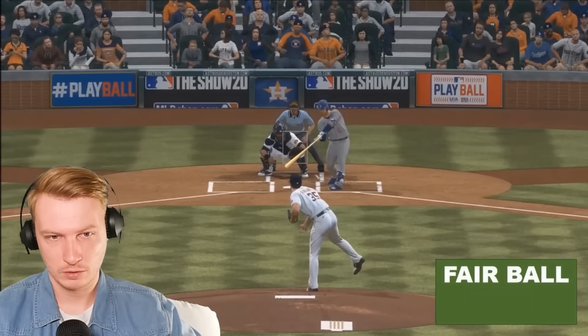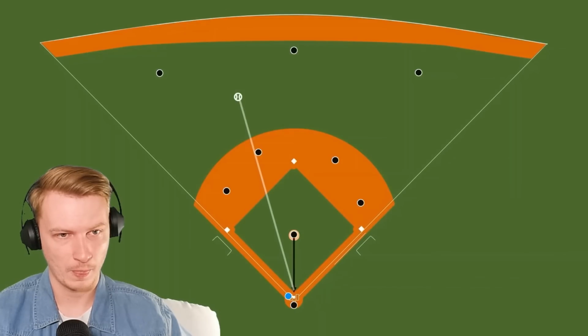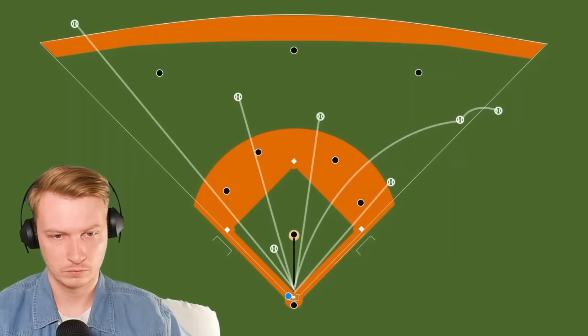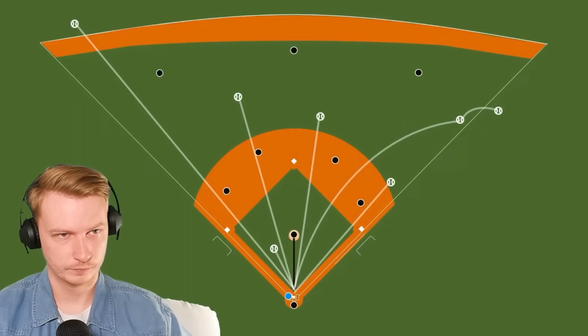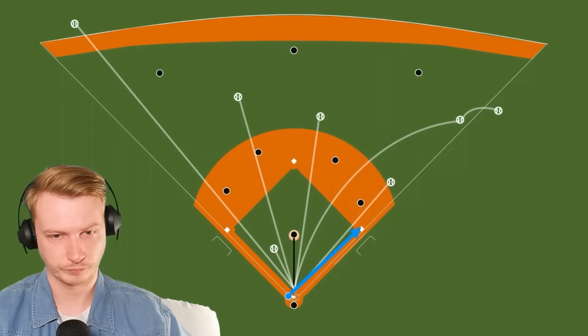Let's look at a fair ball, the most fun part. The pitcher throws the ball, the batsman hits it, and it's in the playing field. Anywhere in the playing field is fine. Even if the ball lands in the playing field and then goes out, that is also fine. Once the player hits the ball, it's a fair ball. He must go to first base. He doesn't have any choice. He needs to go to first base.